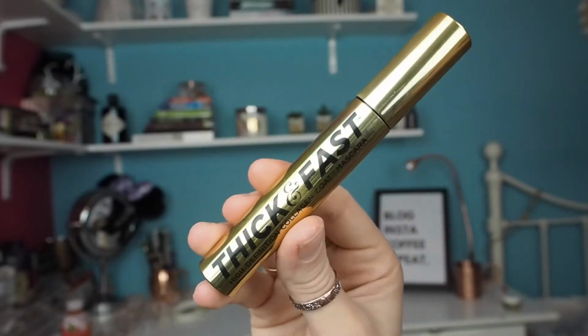So next product is the Thick and Fast High Definition Collagen Coat Mascara. God, that was a mouthful. From Soap & Glory. I got this as a present. Well, I got a box of presents actually from a friend of mine called Megan, who, if you read my blog, you probably heard a lot about because I talk about her all the time. She got me the coolest goodie box for Christmas of a few beauty products, a bit of all sorts really. And I can't believe she managed to get me so many products that I had not tried before. Anyway, this is one of those products.